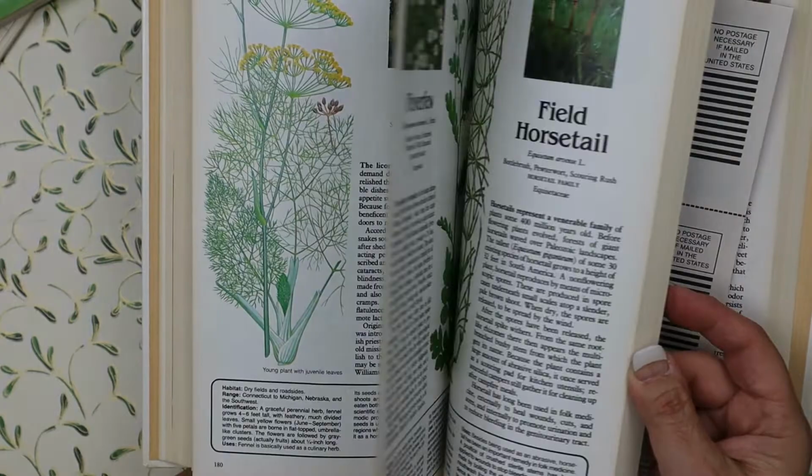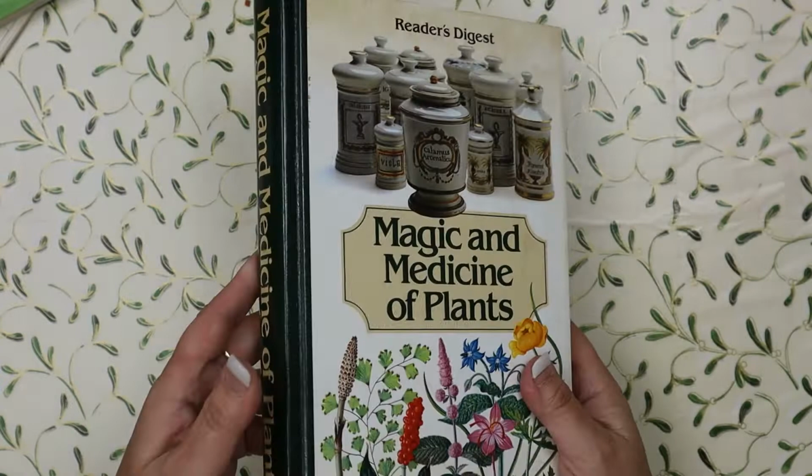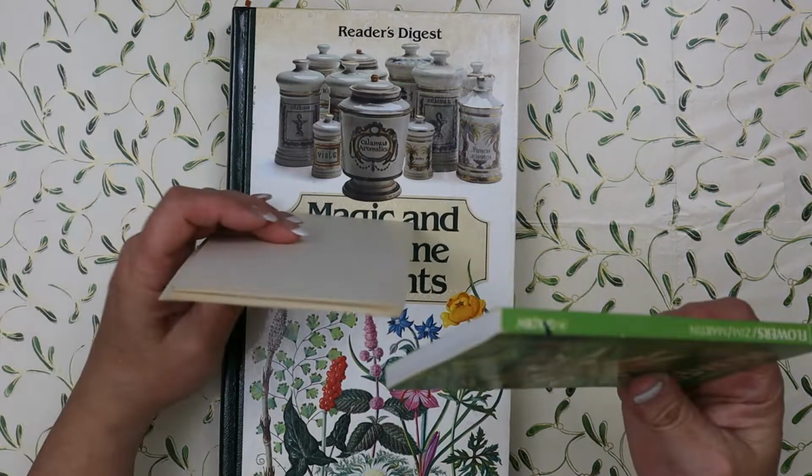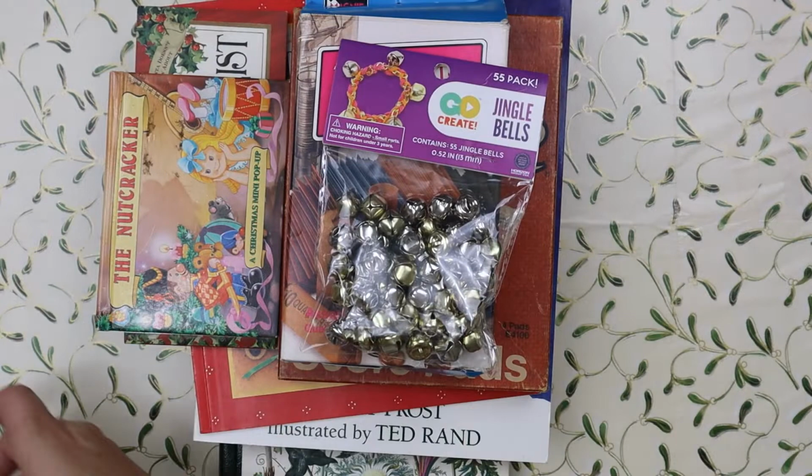So I just thought that was good. I was just so excited because it was only 50 cents also, and it's a huge book. So I will do a junk journal book review on this with the copyright and the ISBN number and all of that good stuff for you. So that was my haul for the garage sales.